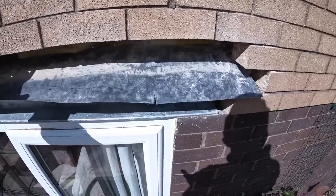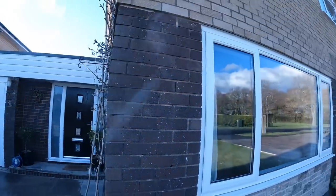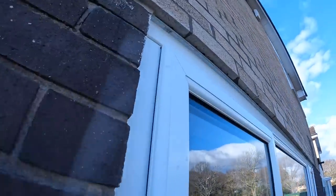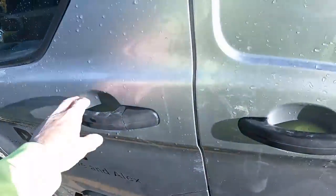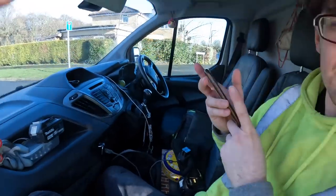Okay. Shite. And there you have it. One new. Testing. Is this battery going to work? Because the pissing thing's just switched itself off on me.